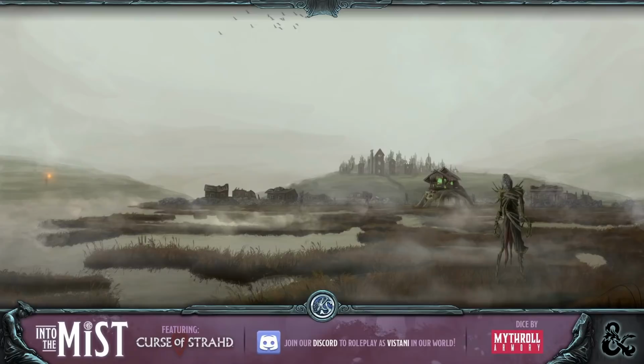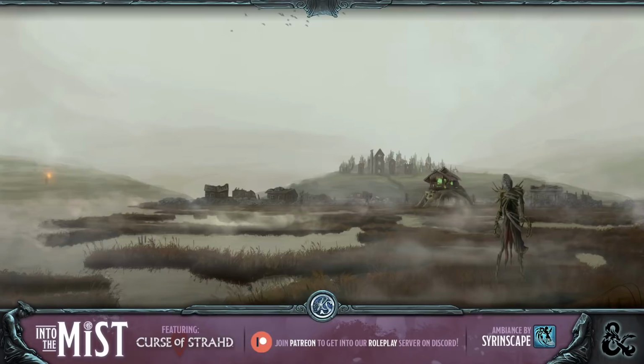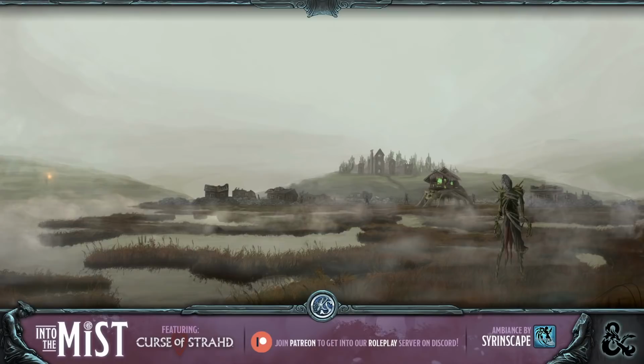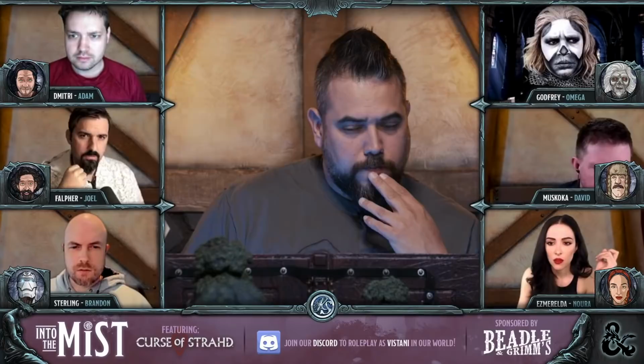These flies are crazy. Do you see something ahead there? A ring of stones. Yes, another ring of stones. Are those the runes?